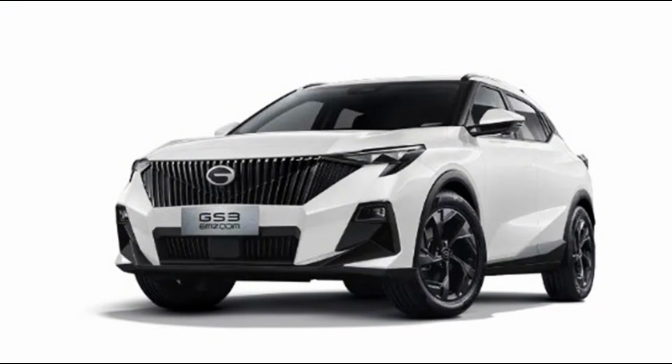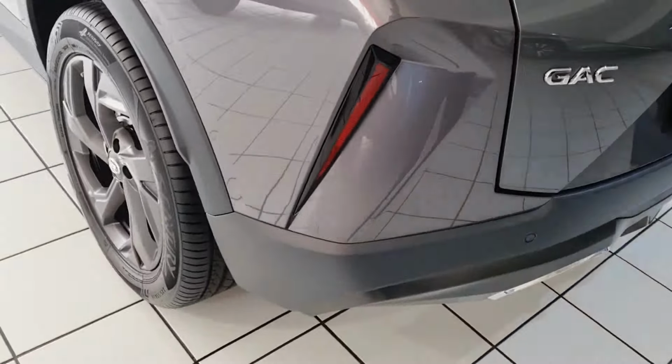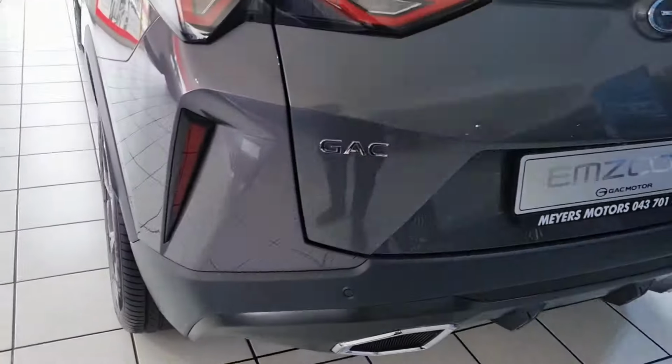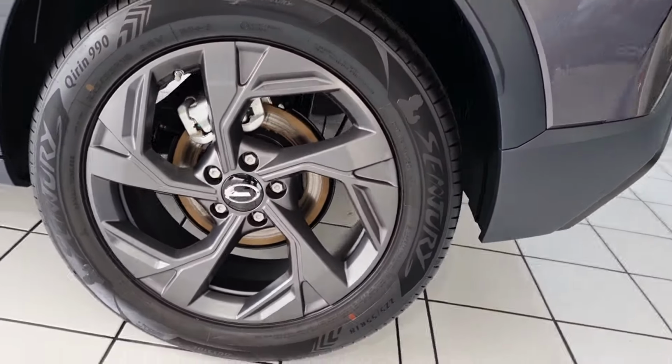I think my favorite color is actually the Moonlight Gray. It gives this car so much of a dark elegance and matches well with the 18-inch alloys that it comes in. I can imagine how it looks at night.